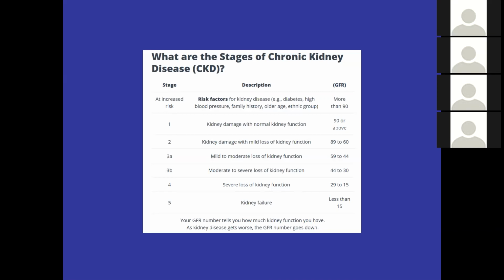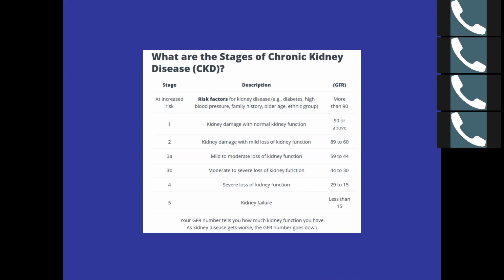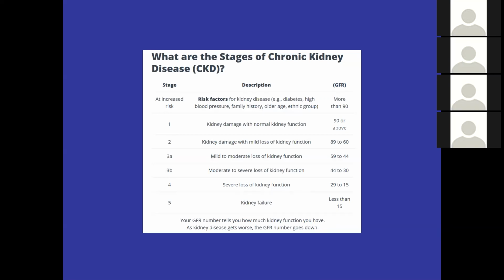So stage 1 is basically normal kidney function. Stage 2, there's mild loss of kidney function. And you can see the estimated GFR in the rightmost column, 3A, 3B, and then stage 4, estimated GFR of 29 down to 15% of renal function. Stage 5, kidney failure, where there's less than 15%. And then there are stages related to dialysis, transplantation, etc., which we're not going to be discussing.